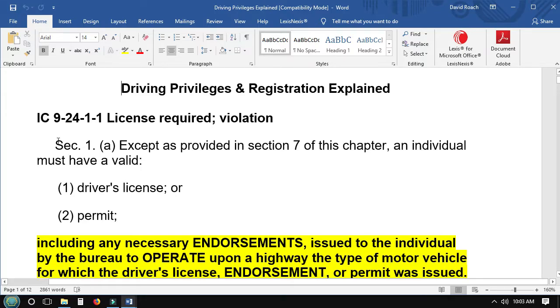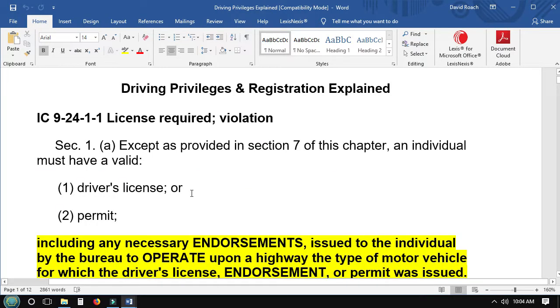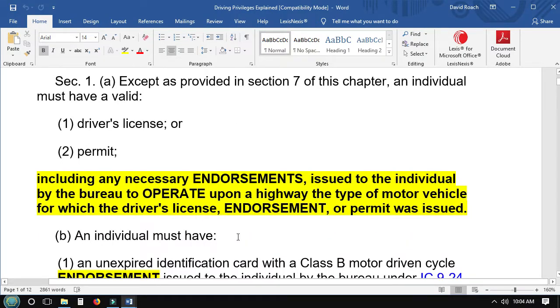For here in Indiana anyway, you go under IC 9-24-1-1, where it talks about the license being required. And I'll have a link to all these papers and laws for those of you here in Indiana, so you can download them and use them. If you're going to use them in a court case, remember that you must get them authenticated before entering them as evidence.